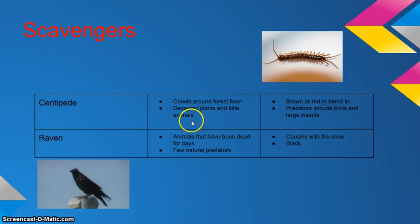The scavengers. The scavengers of the deciduous forest are centipedes and ravens. The centipede crawls around the forest floor and eats decaying plants and little animals. It has brown or red to blend in. Its predators include birds and large insects.